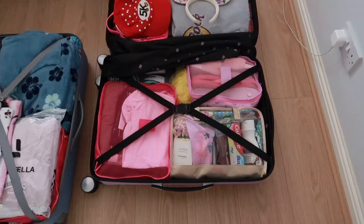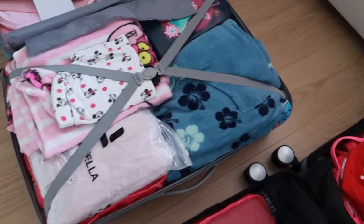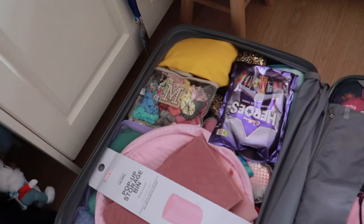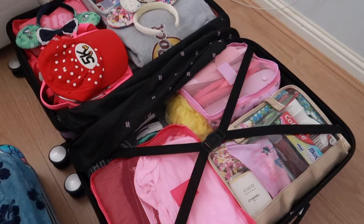So let me show you what I've got. Okay, so these are the cases as I currently have them packed. As you can see, they are both literally full to the brim. So I just need to work out what's heavy and what I can move. Obviously things like chocolates, I'm going to try and move into the other case. And I've got most of my toiletries already in this case, which is kind of concerning, but we'll figure it out.